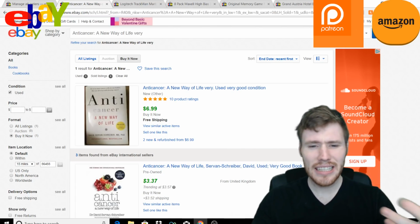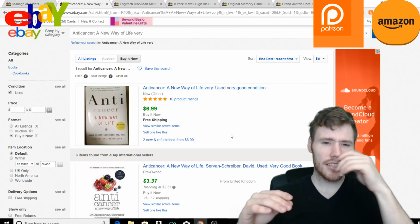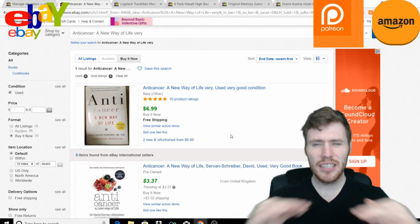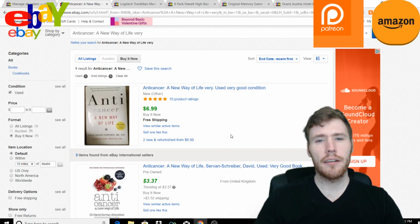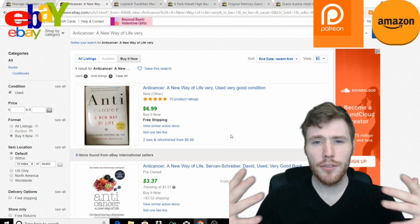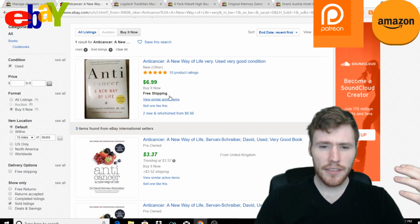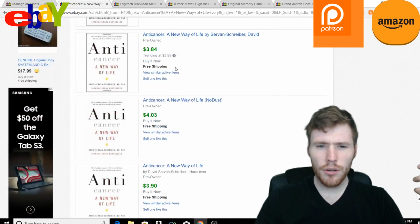So the first one, as you guys can see, is a book. Now, I sell mostly on Amazon, you guys know that, but for whatever reason, I couldn't sell this book on Amazon, or the pricing was weird. It didn't make sense. So instead of just putting the book back, I scanned the barcode, which you guys should be able to do with your smartphone, on eBay, and it looked like they were selling very well. Like this one sold for $7. These ones were about $4.